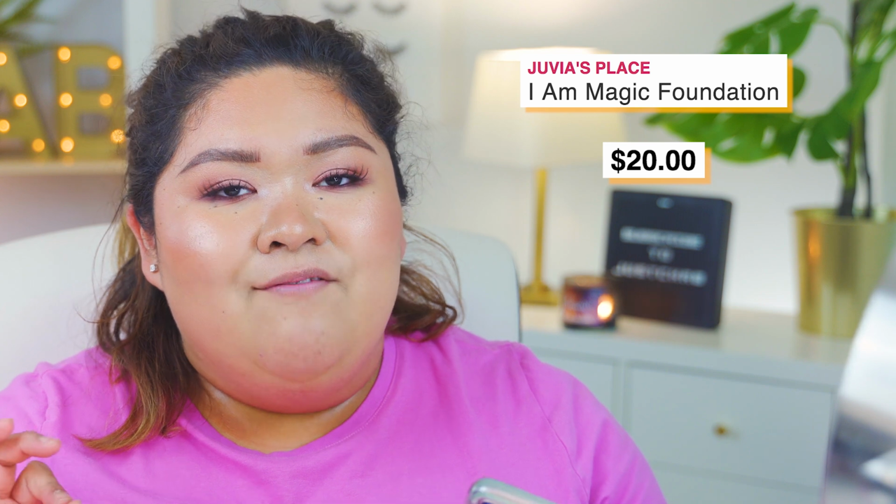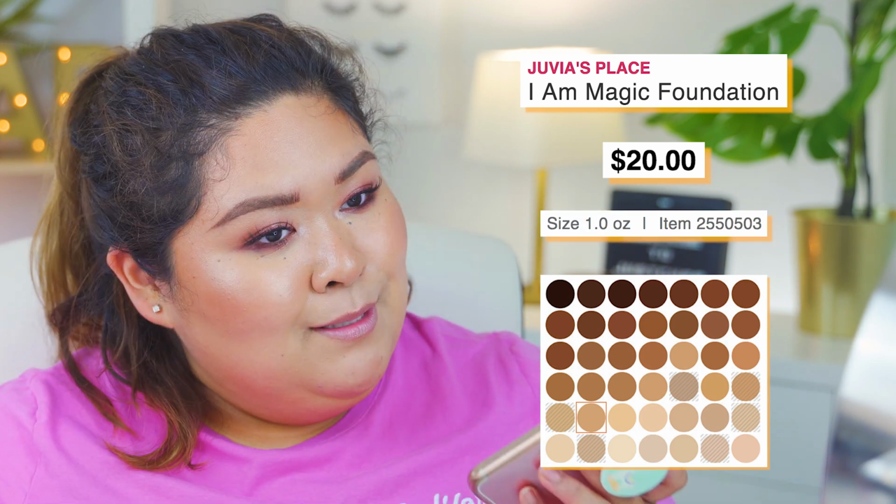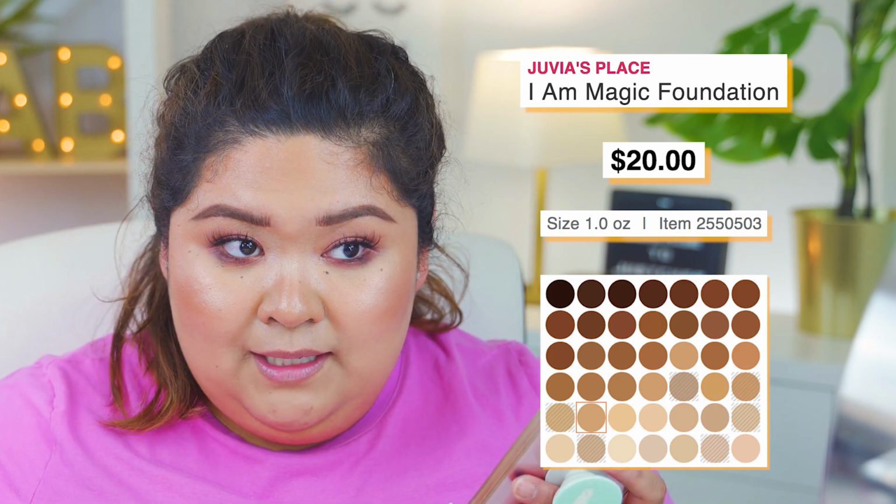I don't know if y'all have seen me talk about their palettes, but I really, truly love their eyeshadow palettes. I think they have one of the best formulas. But I love you, Juvia's Place. So it has 42 shades. The contents of the bottle is 1 fluid ounce, which is typical for a foundation. So that's great. I bought this at Ulta, obviamente.